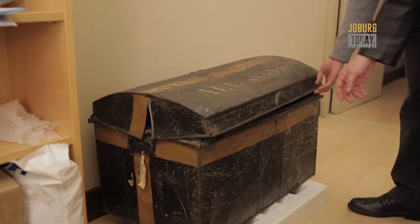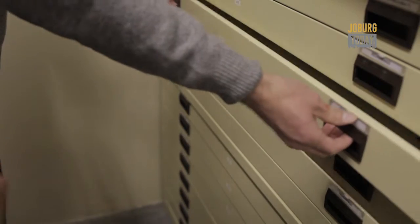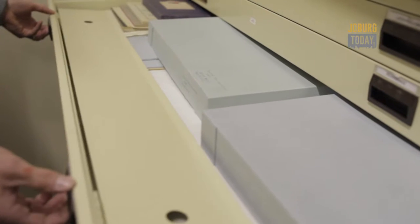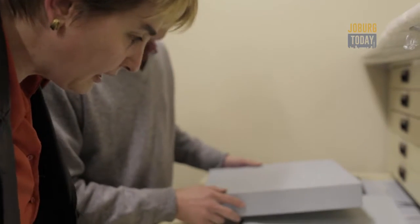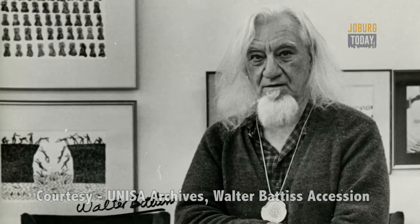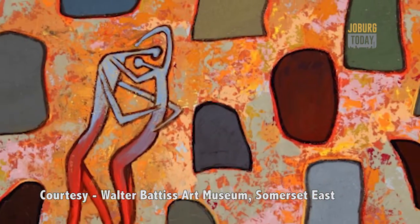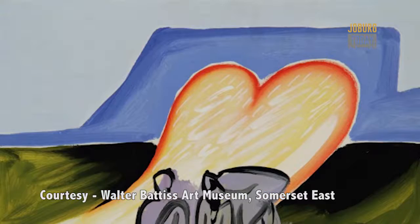RARI's unusual Walter Battiss collection arrived piled into this trunk. The more than 700 items were collected sometime between the 1930s and the 1950s, the period during which Battiss intensively studied San rock art. And he was one of the first people to take a typically South African aesthetic, inspired largely by the rock art that he had spent quite a lot of time viewing, and give it a modernist perspective. And that's one of the main reasons he became world famous.